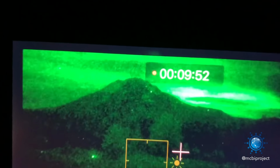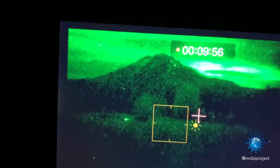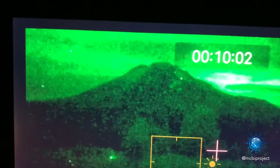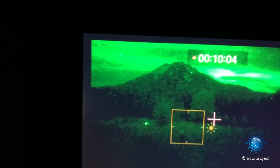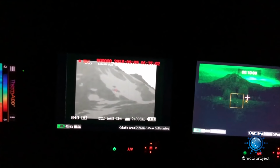And they're just flashing like crazy. They've been flashing for the last couple hours now, and getting very bright sometimes. But nothing's happening in the thermal. So once again, they're cold. They're cold lights.